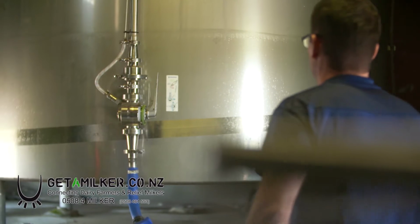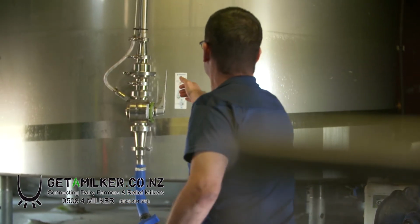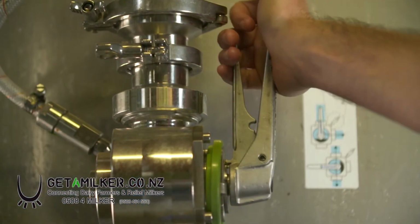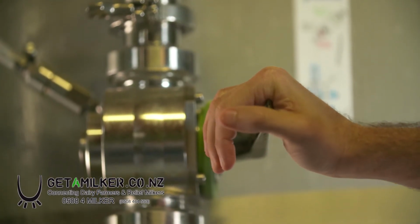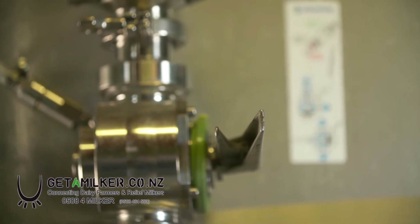The system that we have developed over the years has been structured in a way to minimise risk. At the end of milking, before the milker places the cups up in the jetters, it is our policy that the tap on the vat is turned to dump. This then prevents the situation where water accidentally finds its way into the vat.